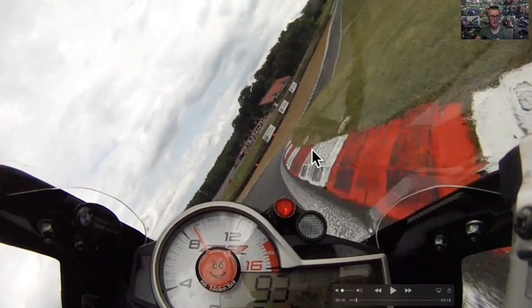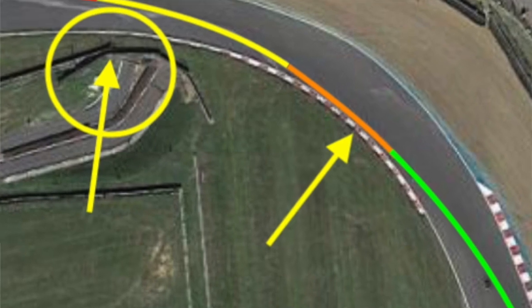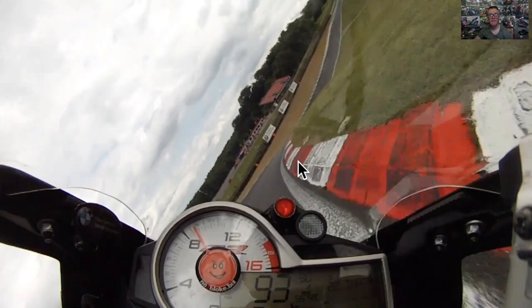Now the curbs at Brands aren't very wide and generally speaking aren't very good to use. I would suggest staying off them to a large degree. The exception is the bottom of the hill here. You can run across that one.